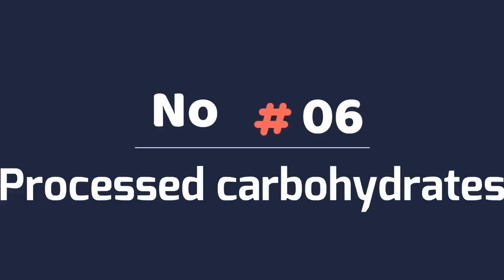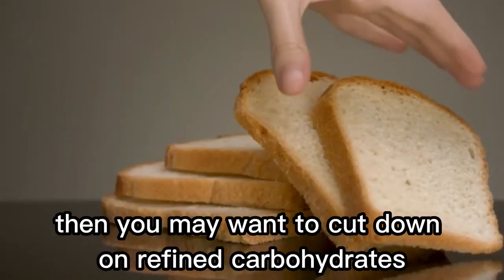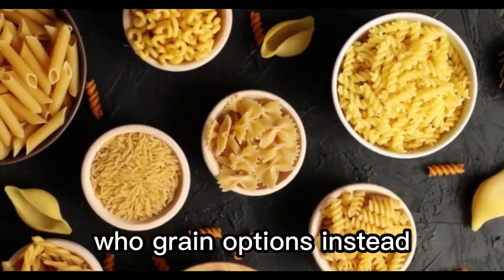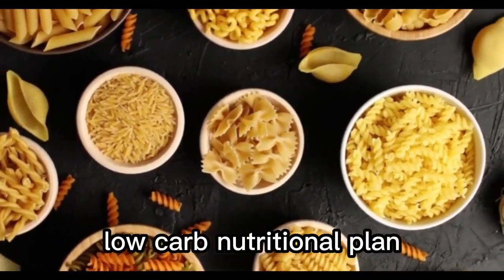Number 6. Processed carbohydrates. If you want to say bye to the belly, then you may want to cut down on refined carbohydrates like white bread, rice, and pasta and choose fibre-rich whole grain options instead, or opt for a high-protein, low-carb nutritional plan.